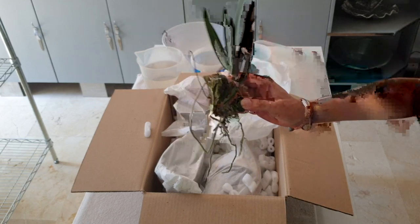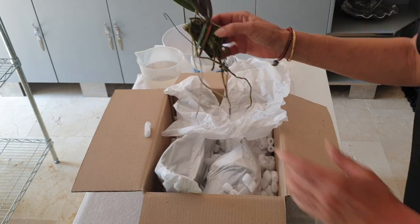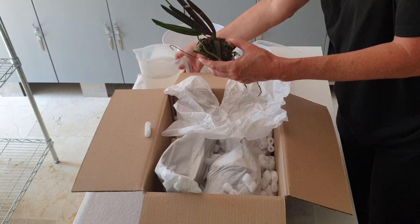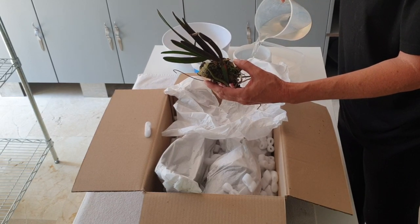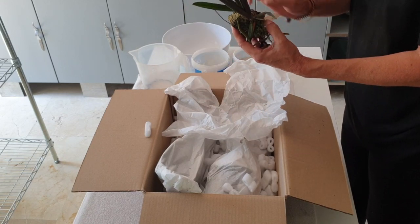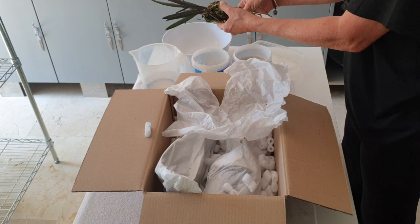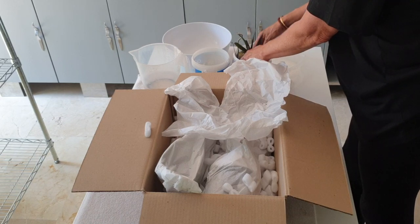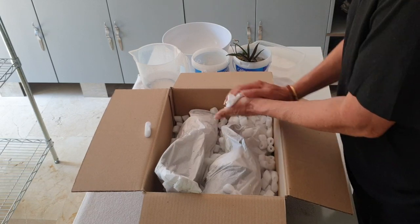Let me just get things out of the way so that I can show you. Actually, you know what? I'm going to unpack everything first, and I'm going to get it soaking. And then I'll show a close-up. But what I see so far, ouch. Like, ouch. Big ouch. Okay. First impression. Ooh la la.